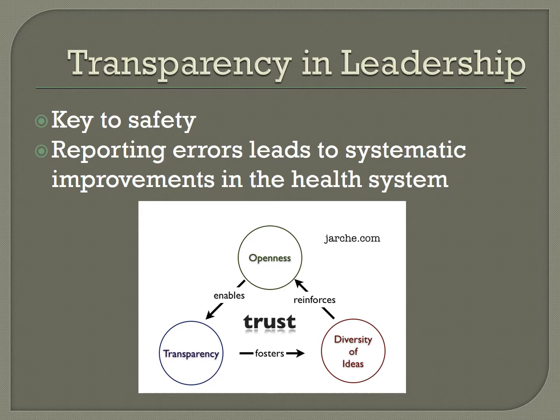When errors are found, that is information that everyone must know about so that they can all prevent future errors from happening. And we do not want to seek retribution for error reporting. We want to improve that process and we want to welcome it so that we can find where there are holes in this system and where we can fix it. As this diagram shows us, transparency and diversity of ideas and openness, they all foster and reinforce one another, and that's what transparency and leadership is all about.